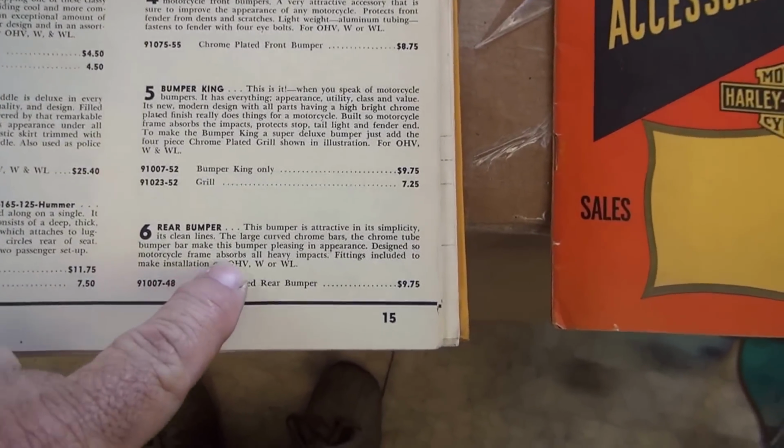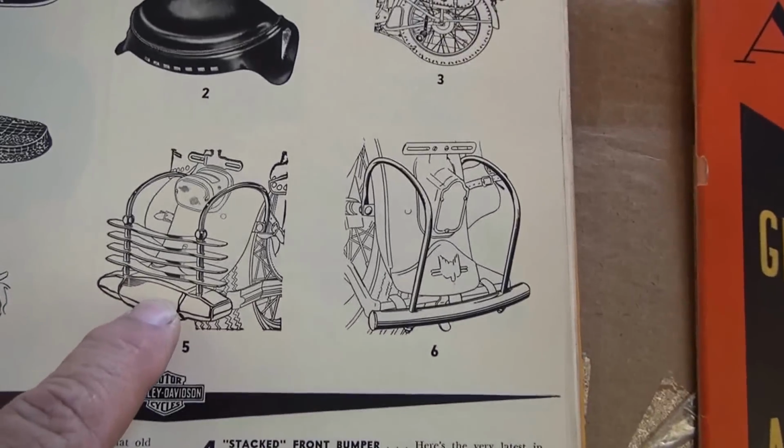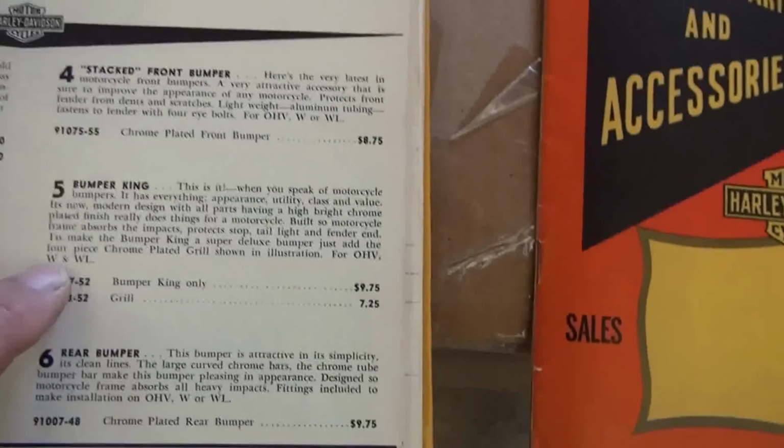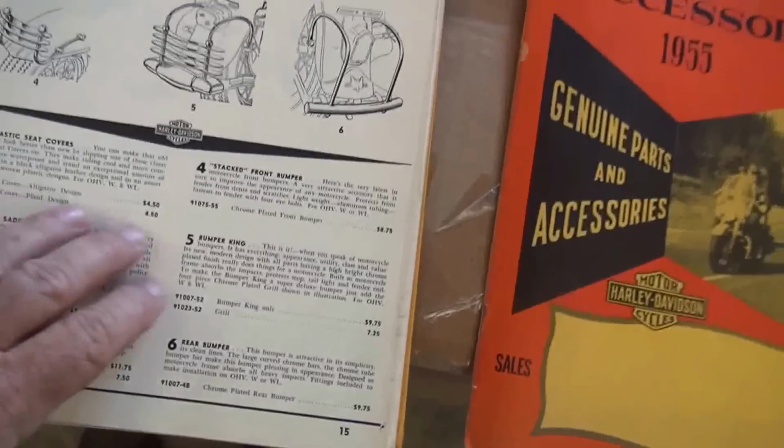Rear bumper. Bumper King. When they first came out with this, they called it a lattice bumper. Now in 57, they're calling it a Bumper King. Chrome-plated grille.